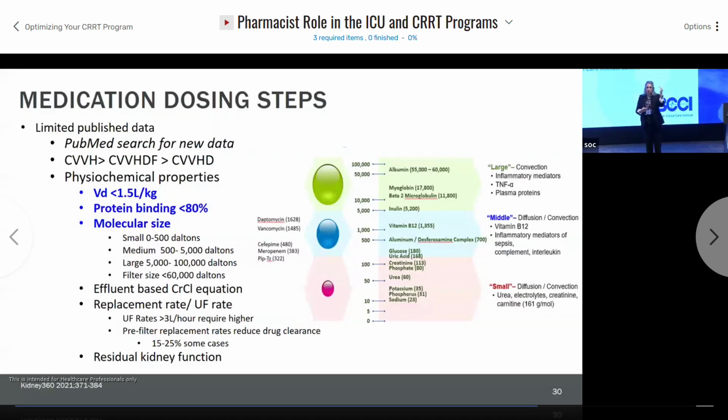So we have, okay, we checked the 3 boxes of these medications. Yes, yes, yes. We have a VD that's in range. We're not highly protein bound, and our molecular size is reasonable such that it should get removed. Go to that equation. You can plug it in and you can see what is being recommended for that drug. There are some caveats. We're going to get to them. In general, if you can't do this and you just need to make a big guess, effluent rates greater than 3 liters an hour require higher doses. And that is written throughout the literature by many experts over the years.